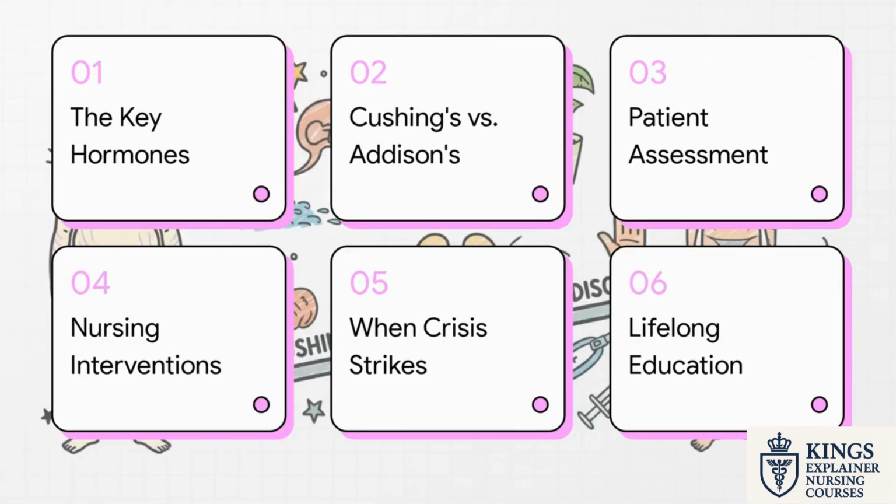First, we'll meet the key hormones, the major players in this story. Then we'll get into the nitty-gritty of what causes Cushing's versus Addison's and what they look like in a patient. From there, we'll talk about your nursing priorities, what to do when a crisis hits, and finally, the patient teaching that can literally save a life.